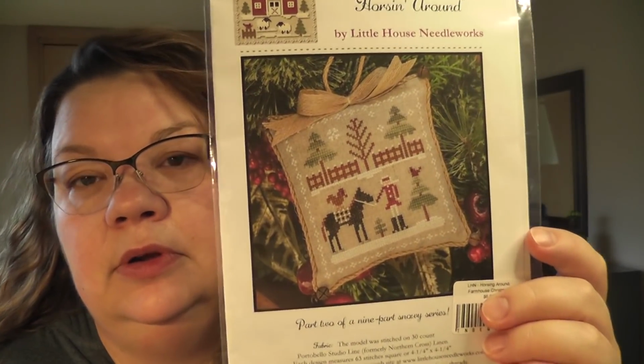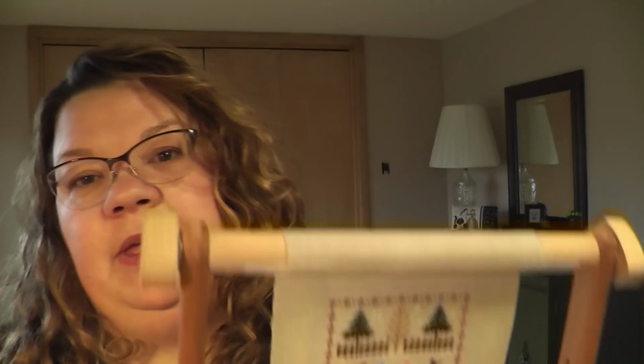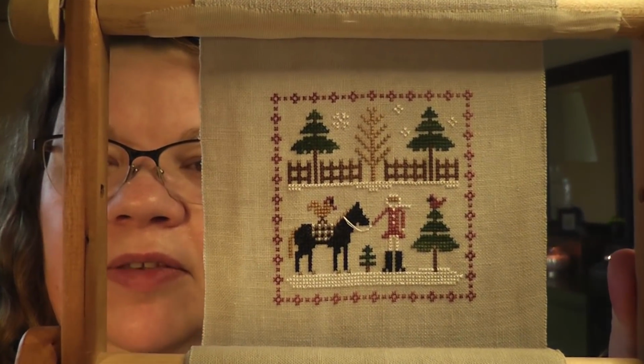And then the next project I've been working on, you guys would be so proud of me, is part 2 of Little House Needleworks Farmhouse Christmas. This one's called Horsing Around. And I changed my threads to Belle Soie silks because I like those. And they're a little bit less bright and a little bit more rustic. But here's my, and everything's done except this little girl's face.